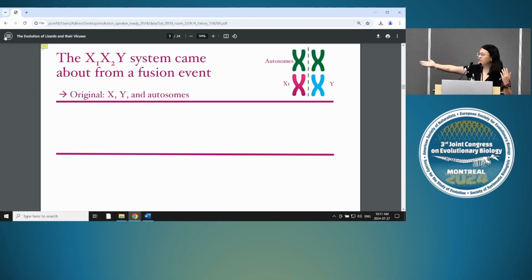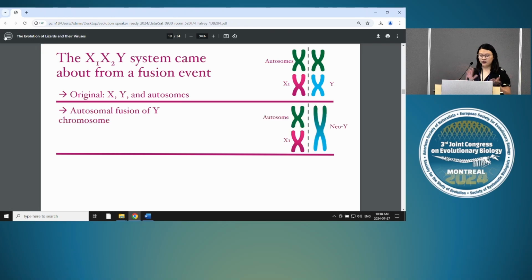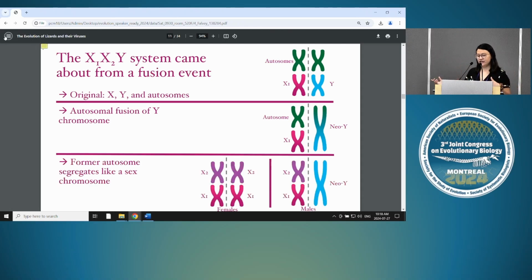Basically, what you're seeing here is what it would have looked like at the beginning before the sex chromosome fusion happened. So we have all of these chromosomes lining up on the metaphase plate. And what happened is that there was this autosomal fusion with the Y chromosome that created this neo-Y chromosome. So the autosome and the Y got glommed on together there. And now the former autosome becomes a sex chromosome. It becomes our X2 chromosome, and it segregates like a sex chromosome. That means that females will have a karyotype of X1, X2, X1, X2, and males will have a karyotype of X1, X2, and our neo-Y, which is now really longer.